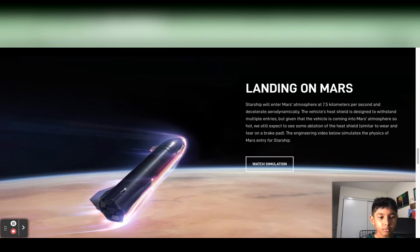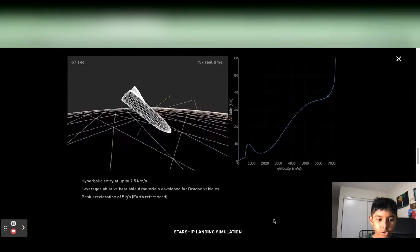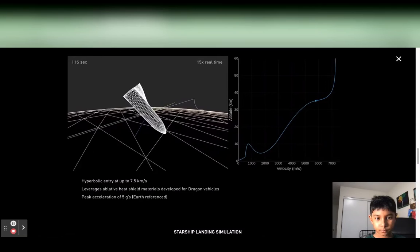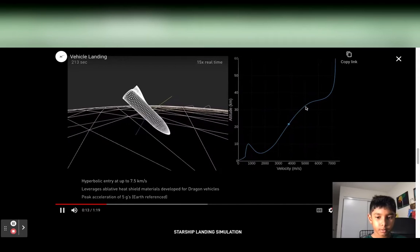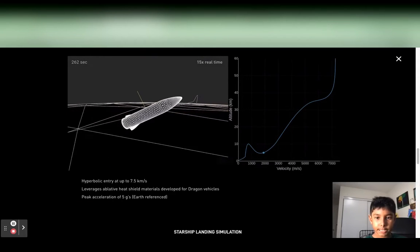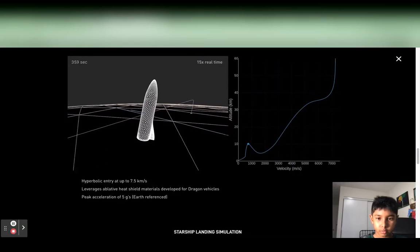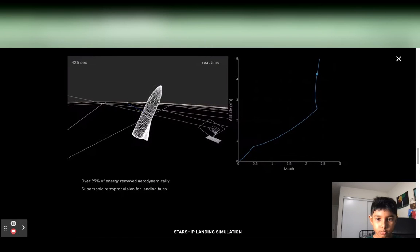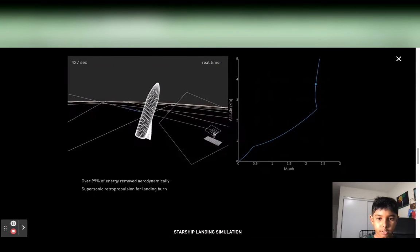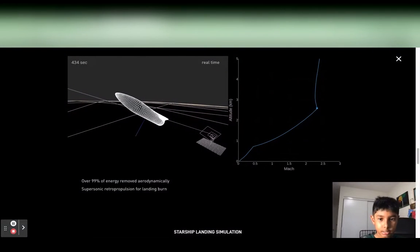The entry video below simulates the physics of Mars entry for Starship. So here you can see this is the simulation. This is the Starship. It'll come, it'll flip onto its side. So you can see where it is right now. And it'll flip like that. It'll go straight. And then now I think it'll activate its thrusters, or the boosters at the bottom, the Raptor engines. And yep, now it's going to. And then it flips there, and then the engines will turn on right now.